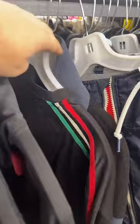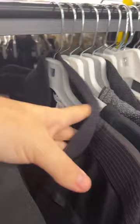I don't really pass by Hugo Boss brand. It just doesn't sell well for me. I have sold their jeans for good money, but that's about the only item I'll pick up is the jeans.